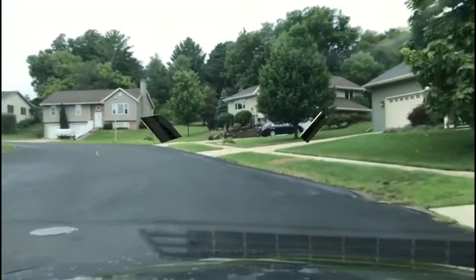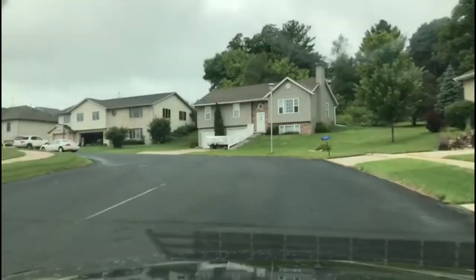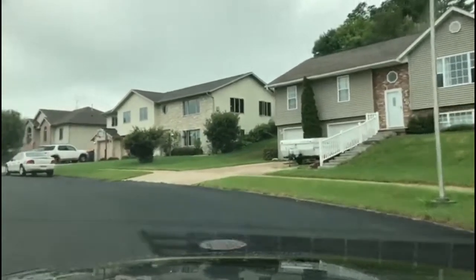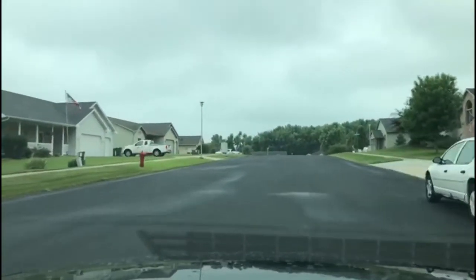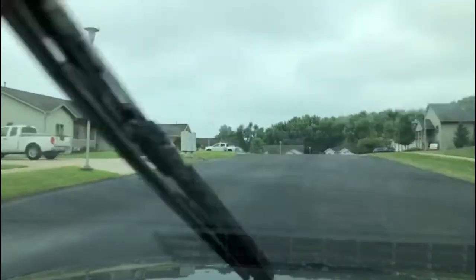So this is one of the nicer areas that we have in town. We saw this while we were driving past and decided to shoot a little video of the area to show what it looks like here. So it's kind of cool, kind of neat. Very nice houses. God, they are nice.